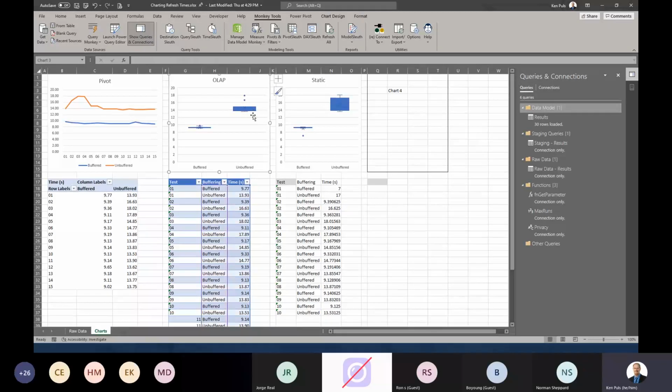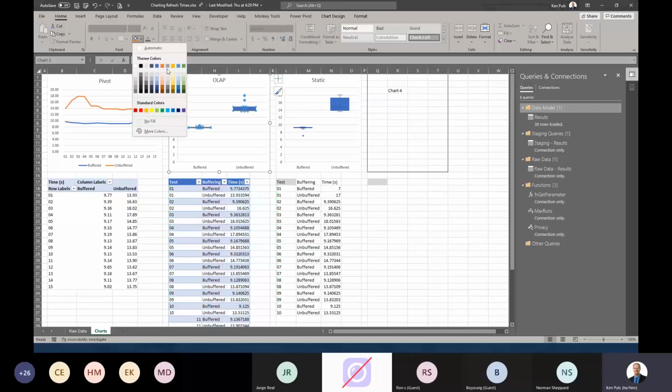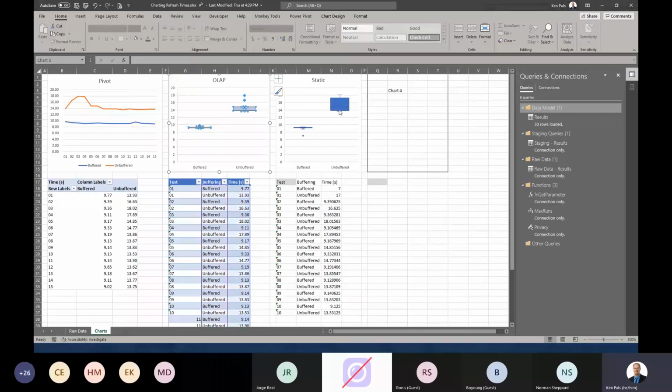You know, I should also, actually, I meant to do this the other time as well. Let me just make a quick change to the chart style so it's a little bit easier to read this. I find that the default colors in the box and whisker are actually a little bit aggressive, hard to see, so it works a little bit better when you make them a lighter color.